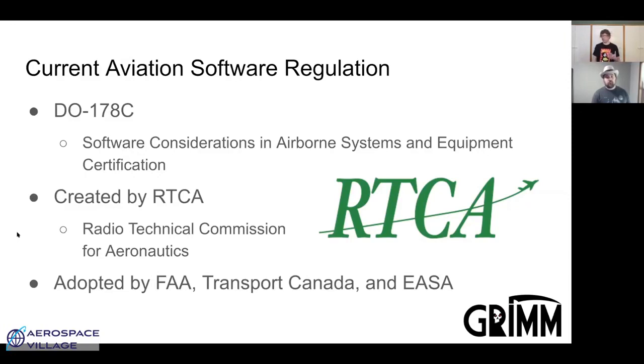This is developed by RTCA. It stands for Radio Technical Commission for Aeronautics, which I never actually knew until I looked that up. It's not super important. It's just an organization that develops a bunch of aviation standards. These are adopted by the FAA in the United States, Transport Canada, and the European Union Aviation Safety Agency, EASA.